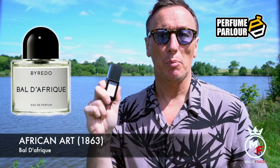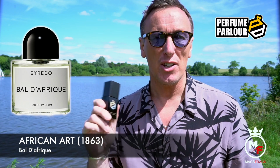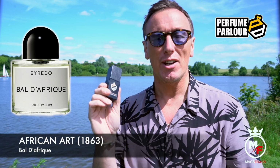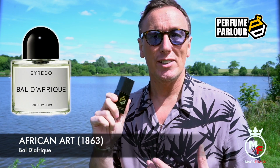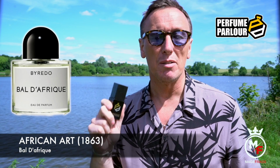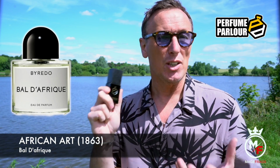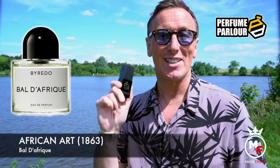This is a copy of Baldafrique, which is one of the most popular ones from the BYREDO range, and it centres around a fresh vetiver accord. So if you like fragrances like Terre de Mer, you'll really enjoy this one. Overall, you get a really clean and bright smelling fragrance with notes of lemon, bergamot and neroli in the opening, but as it dries down, the most prominent note in this one is the vetiver.